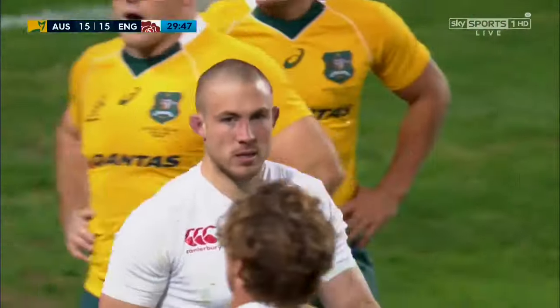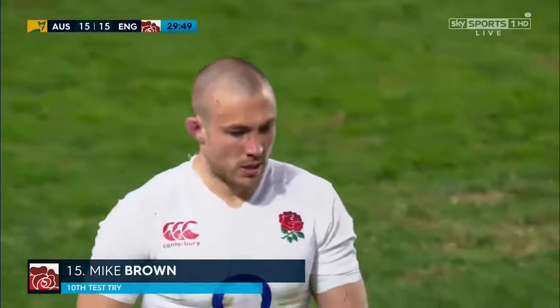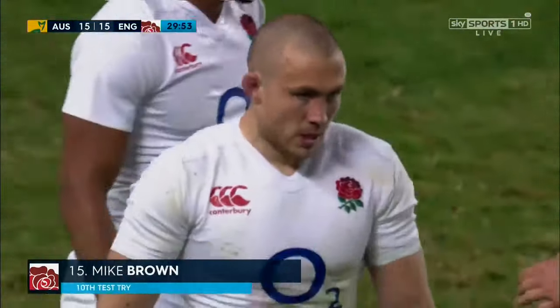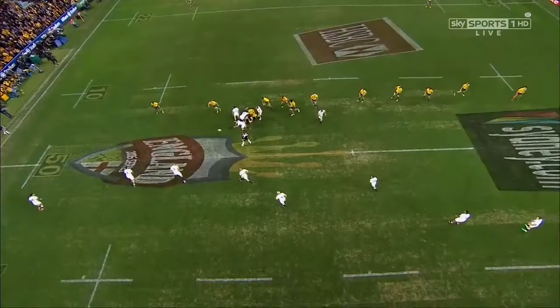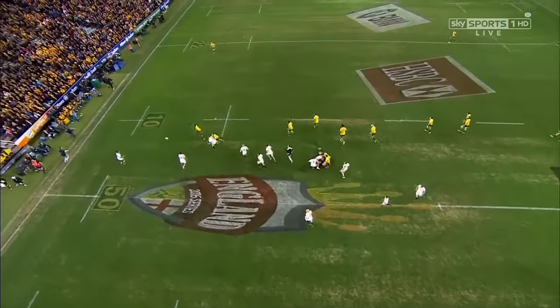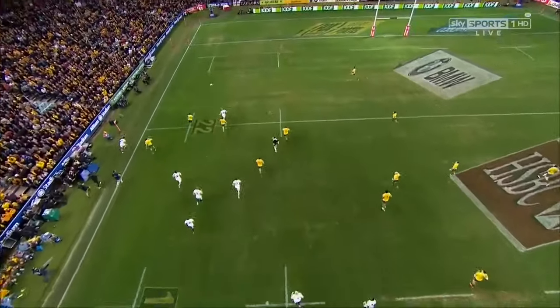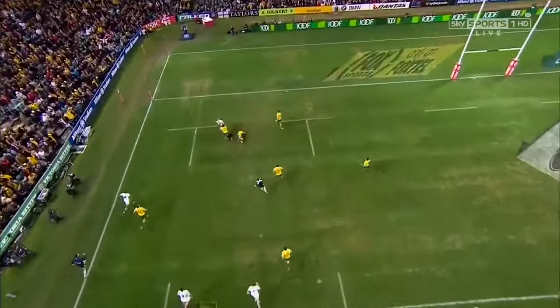England are going to take some stopping tonight if they keep coming up with moments like that. It's 15-all. What a game. Australia three-on-two, very narrow, but this is a super kick from Watson. Haley does body check him, but the kick's a beauty.